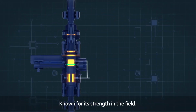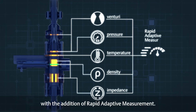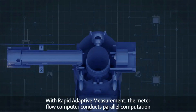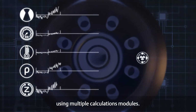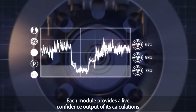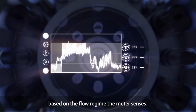Known for its strength in the field, the value of this unique technology abounds with the addition of rapid adaptive measurement. With rapid adaptive measurement, the meter flow computer conducts parallel computation using multiple calculation modules. Each module provides a live confidence output of its calculations based on the flow regime the meter senses.